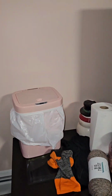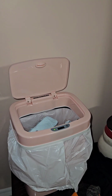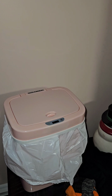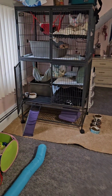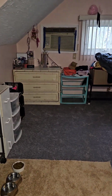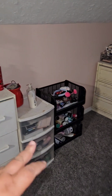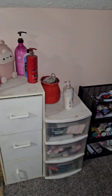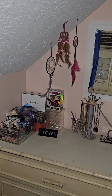Look how cool this is, you guys. And it closes by itself. I just got that from Amazon. It was really cute. Fairy cage is up with us. And don't mind the mess. I still have some sorting to do, but nail stuff, headbands, body products, more body products. All my dream catchers, some of these I made.